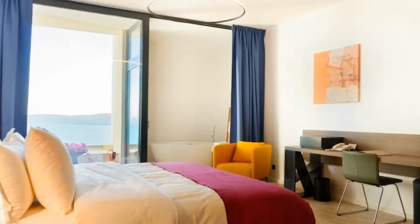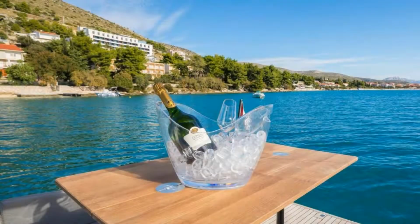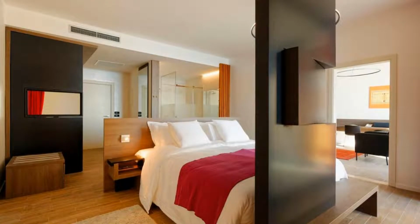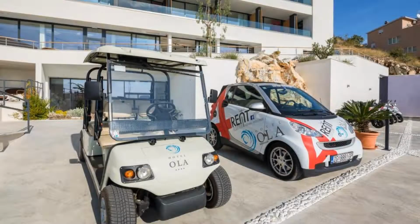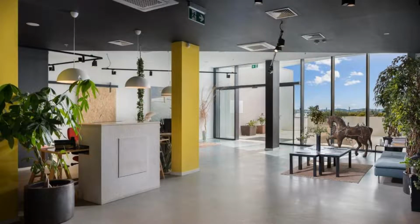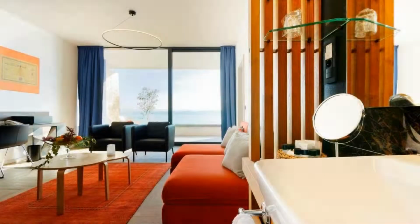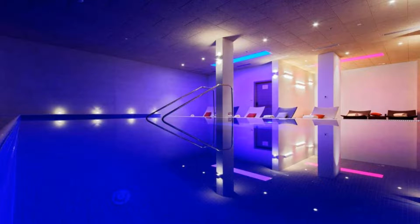The check-in time of this hotel is 3 p.m. and the checkout time is 10 a.m. Pets are allowed in this hotel. The hotel accepts major credit cards and reserves the right to temporarily hold an amount prior to arrival. Guests are required to show a photo ID and credit card at check-in.